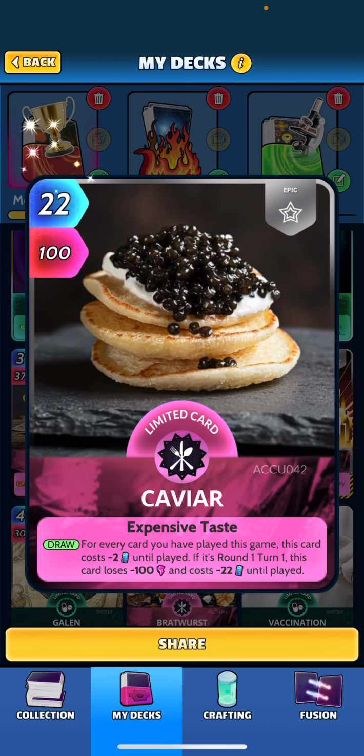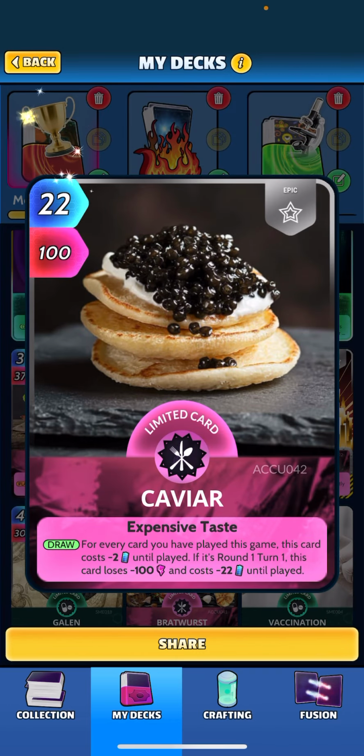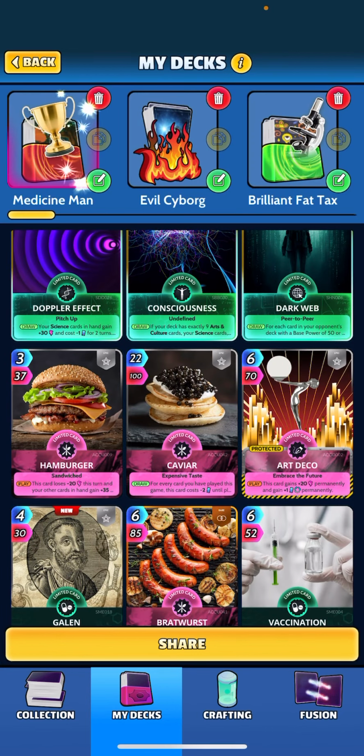Next up, we have Caviar. The more I play with this card, the more I like it. It says, when drawn, for every card you've played this game, this card costs -2 until played. And if it's round 1, turn 1, this card loses 100 and costs -22. So it'll just be a 0/0 if you draw it on the rip. But it's nice late game, because this card is going to be almost free to play towards the late game, and it's going to be getting bigger and bigger as the game goes on from all these little buffs we're starting to get.